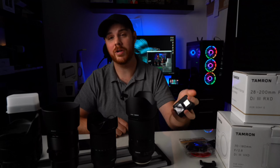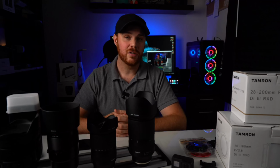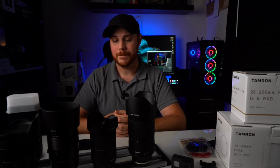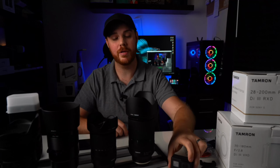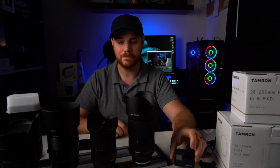So in the new 9, we're getting a new battery, 41% bigger. We're getting a new sensor, more megapixels, and that doesn't always equate to better low light, unfortunately, but we're really hoping for some lower light capabilities in that thing. And maybe, just maybe, some of us can get away with using this as a B cam, which would be amazing. So pretty stoked for that. Let me know your thoughts on that.